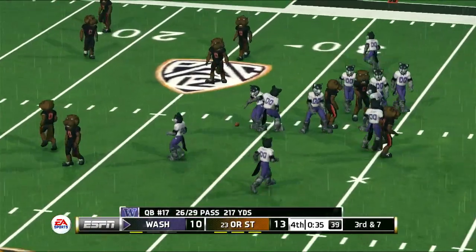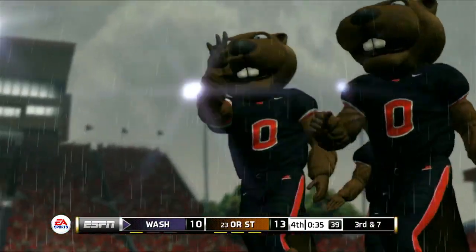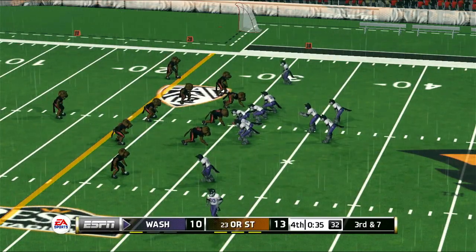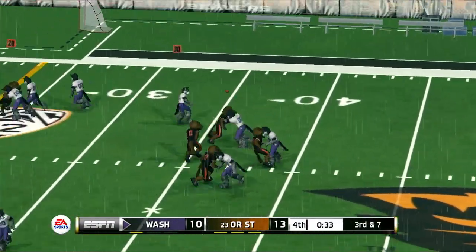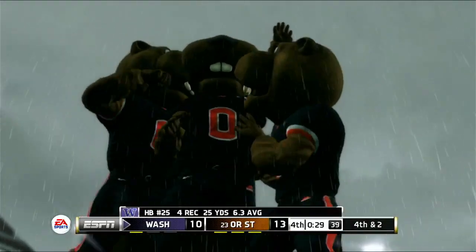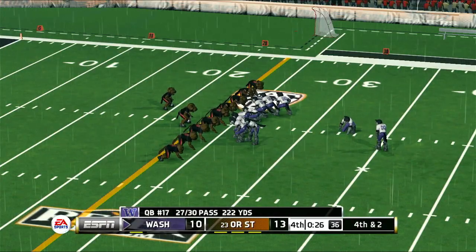And he stops the clock with a spike. And here's another third down. Here's the halfback on the screen. Well, that's just a huge stop right there here late in the fourth quarter in a game this tight. That might be one we look back on later and say that won the ball game.